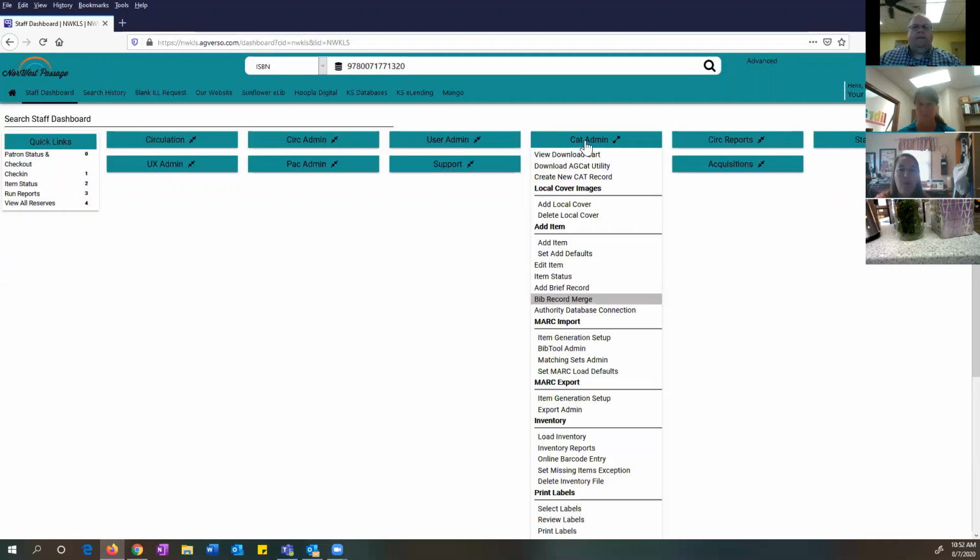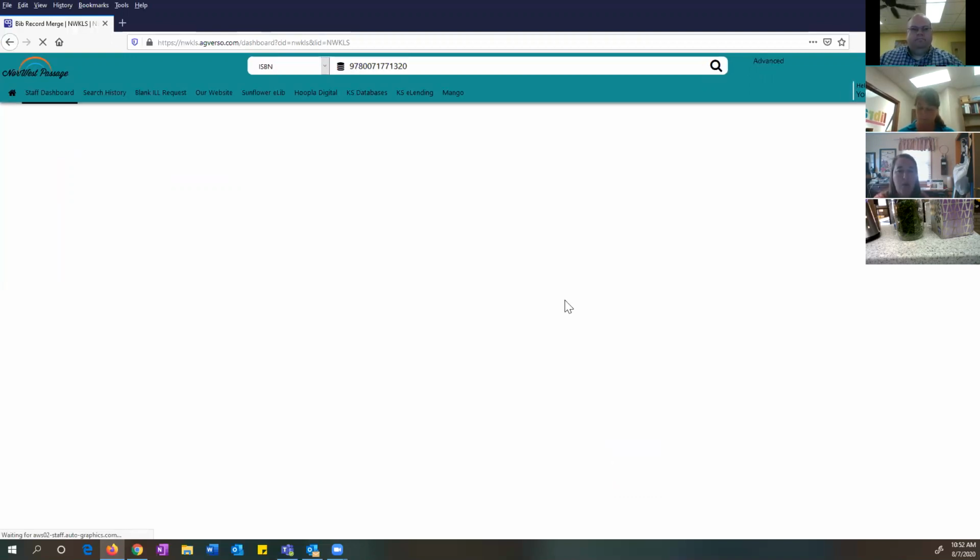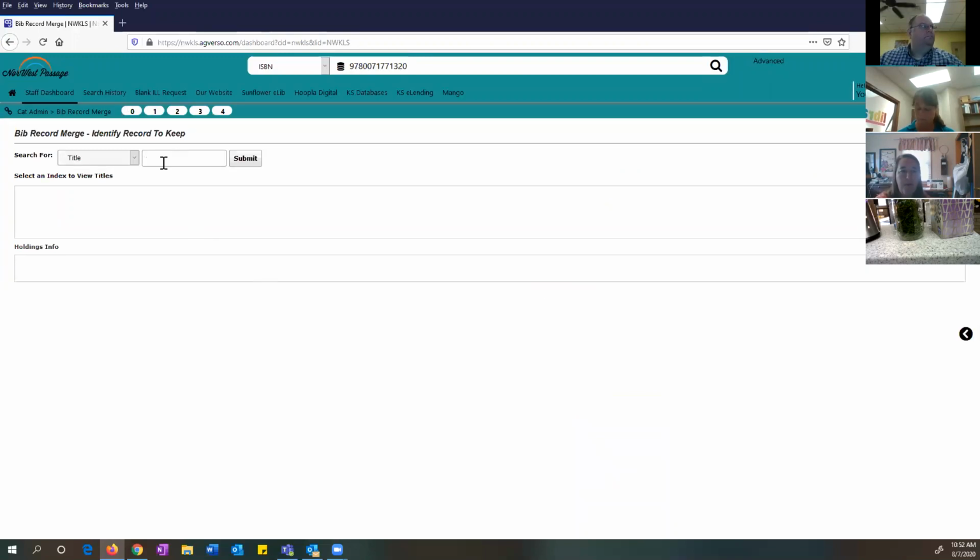Come over to CAD admin, and then down under add item, you've got bib record merge. Okay, so then it brings you into this window. It will allow you to do an ISBN, title, or AG control number search. AG control numbers are very important when you're merging. Okay, every record has one and it's unique.